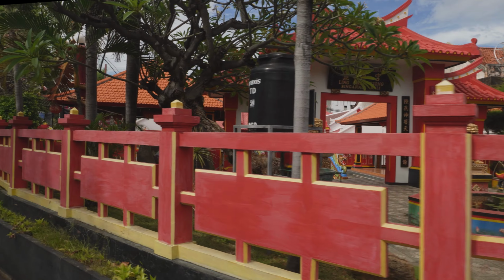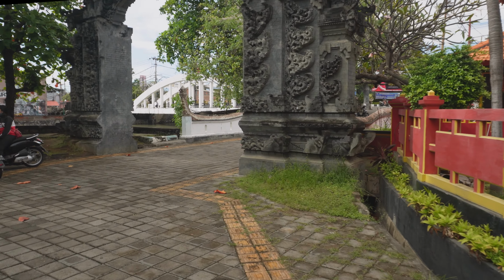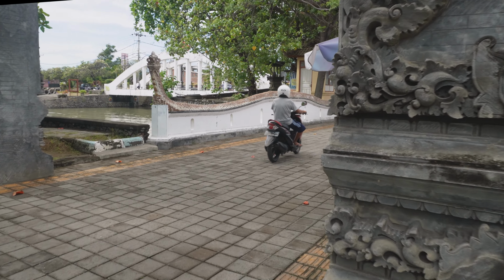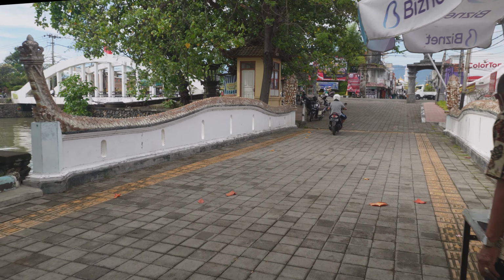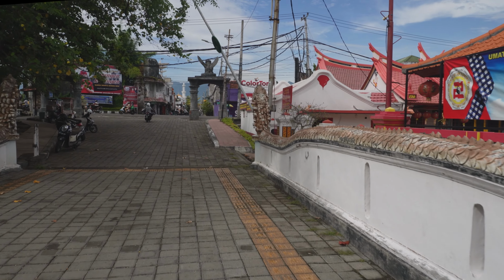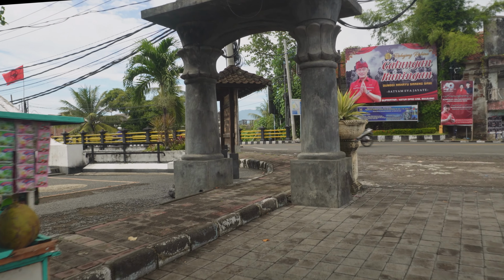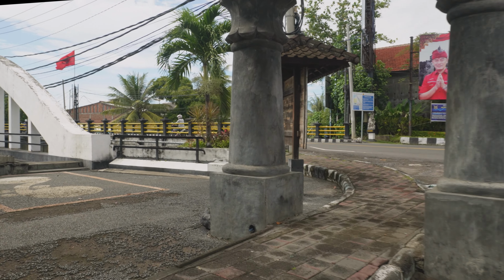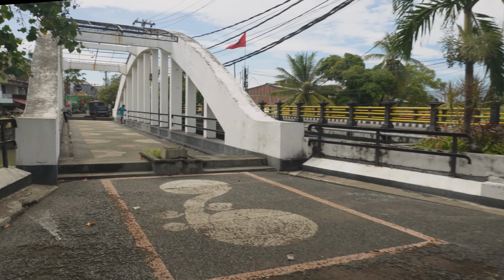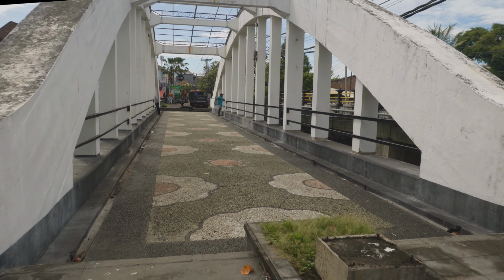And we're going to a second one, which is down the beach. There is a beach. And so coming out on the main road. Okay, so we're going this way. We're going to walk down here and then go through Singaraja Square and then come out on the beach.